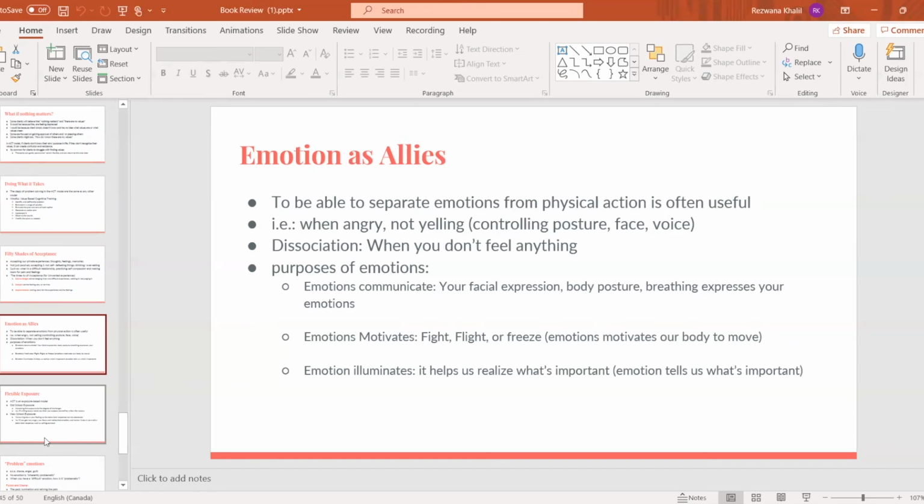So are you going to fight about it? Like, are you going to change what it takes? Or are you going to take flight, or just take off and leave from that emotion or run away from it? Or are you going to freeze? Like you just feel numb about it and you just can't do anything about it. The other purpose of emotions is that emotion illuminates, like it helps us to realize what's important. So if you feel angry about losing somebody, then it helps us to realize that that person was really important to us. So the emotion often guides us to know what's important and what's not.